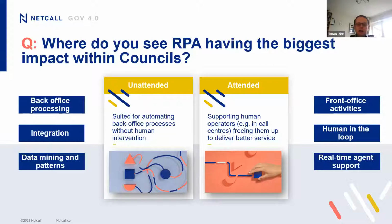The second one is an attended approach. This has an element of human interaction required. The example that we like to use here might be on the front line, where an agent receives a phone call and they need to go and retrieve a rent balance from a back office system. So they go through an actual process of going, right, I need to get that data, relaying that information back to their customer, and then taking a payment. So those would be attended. There's an actual human step there, rather than just letting the system go and do the work for you. That covers that front office activity, and that's that human in the loop type of approach, involving them within there and doing that request alongside the customer being on the phone.